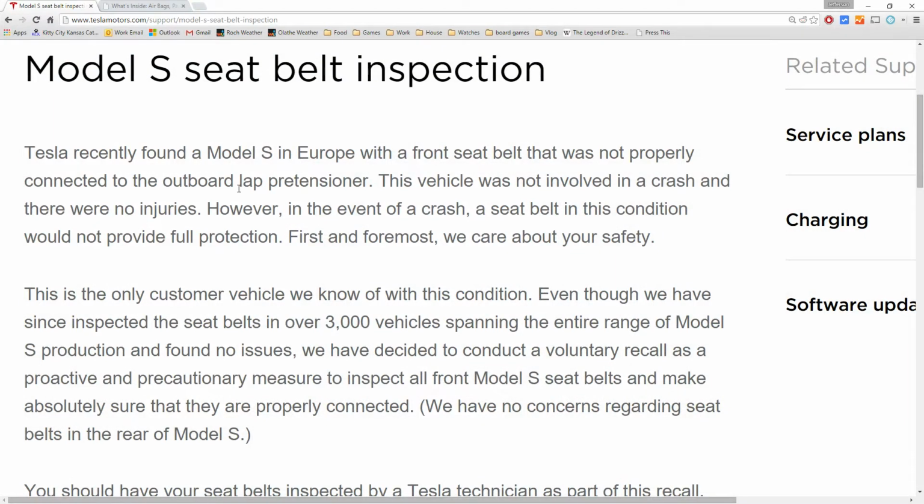This time I'm going to be talking about the Tesla Model S recall, and let's jump over to the actual Tesla website. So you see they have it labeled Model S seatbelt inspection. What they found was one Model S in Europe where the front seatbelt was not properly connected to the outboard lap pretensioner. There wasn't an injury, this wasn't in a crash, they were just doing some inspecting, or they don't really say how they found it.